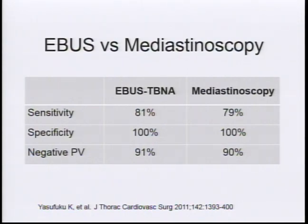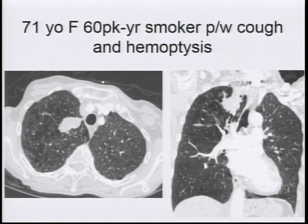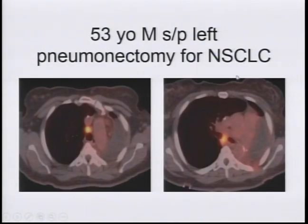So most places consider EBUS as the way to go to stage lung cancer and to diagnose mediastinal lymphadenopathy. So that's what EBUS is. And essentially, if I had to convey something to you, it's that anytime you have lymphadenopathy that you believe needs to be sampled, the way to go, in my view, would be to do EBUS staging, except when you suspect lymphoma, especially Hodgkin's lymphoma, which can be hard to diagnose with EBUS. The first case that I showed you ended up being sarcoidosis, and this one ended up being a recurrence of the non-small cell lung cancer.